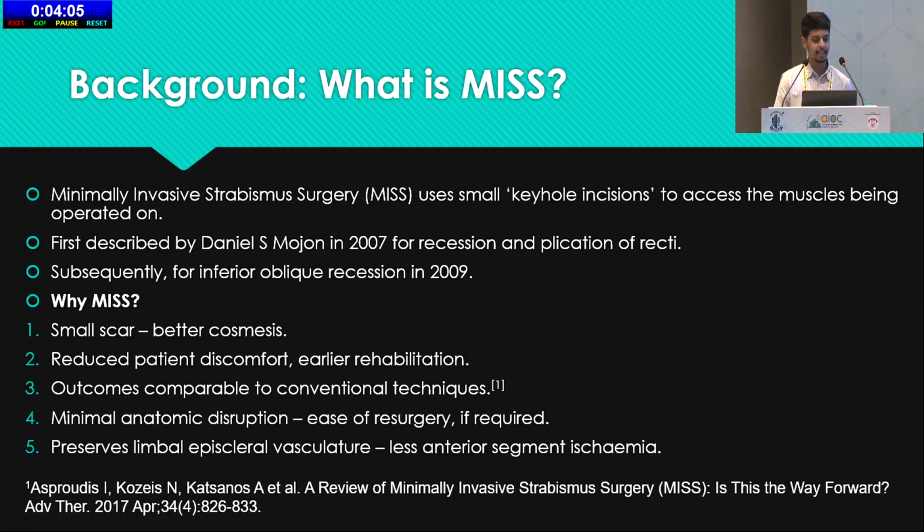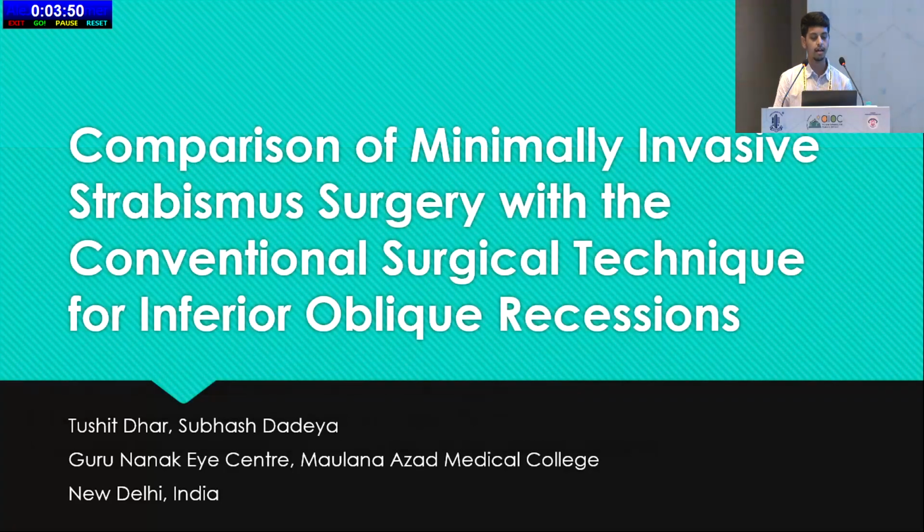The same cannot be said for inferior oblique recession. Even though Dr. Mojon introduced it in 2009, not a lot of studies have been done since then comparing MISS techniques for inferior oblique recession with the conventional ones, like the fornix-based incision, which brings us back to our topic. We, in this study, have compared minimally invasive strabismus surgery with the conventional technique, by which I mean a fornix-based incision for inferior oblique recession.